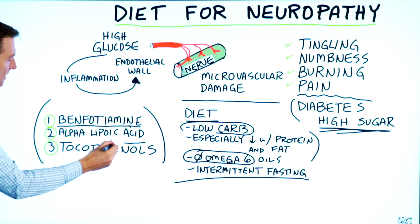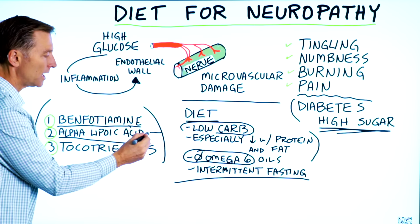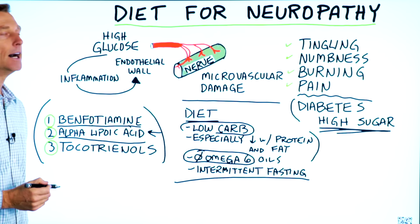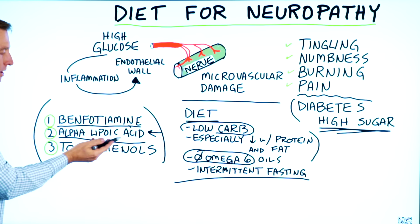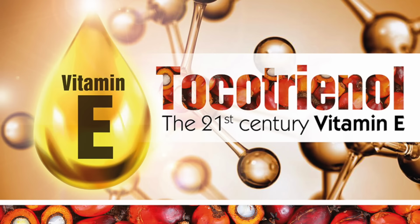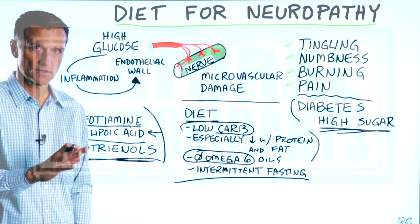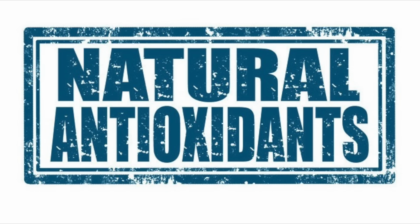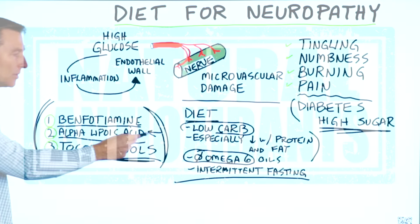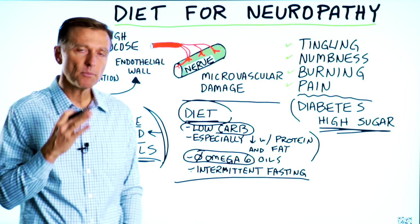Alpha lipoic acid is another very important one. And even this on its own has been known to improve peripheral neuropathies. So you can take this as a supplement. You can get it anywhere. And also tocotrienols. This is a type of vitamin E that works 50 times stronger than tocopherols. It's a powerful antioxidant. All 3 of these together, plus the diet with intermittent fasting, would be a very powerful weapon against peripheral neuropathy.